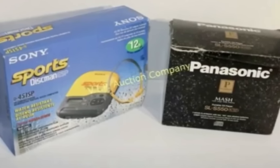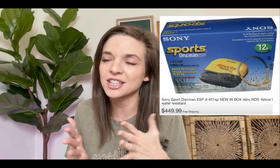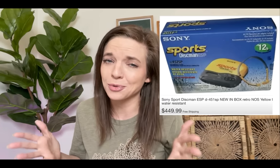So I paid $25 for both of those Discmen. The Panasonic actually sold for $150 even without the headphones. Now the Sony, I think I probably undersold that looking back now, but it did sell for $450. So you really can't beat that for 25 bucks.